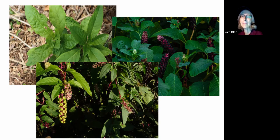But our current crews will let it go in some areas. This plant does tend to grow more on woodland edges. If there's a sensitive plant that they're trying to make room for, pokeweed isn't going to get to stay. But in a lot of areas, because it does offer several benefits to local wildlife, they just let it go.